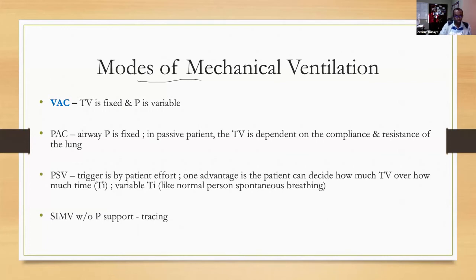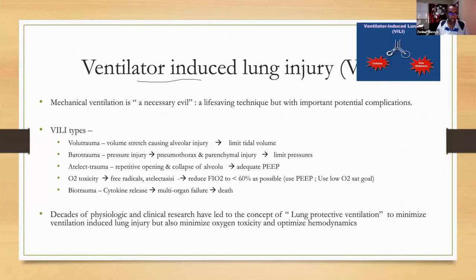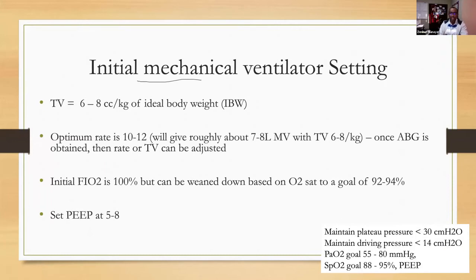I think this I already discussed, so I'm not going back there. So whenever we initiate mechanical ventilation, the initial setting, typically we put a tidal volume of 6 to 8 cc per kg. So there is no random number like 500, 400 cc and so on. You should always put them as cc per kg. And that kg is not the patient's actual weight, rather it is the ideal body weight or the predicted body weight. So how do you calculate this predicted body weight? I will show you. I think it's on the next slide. It will come up, but there is a formula for it, or typically the ARDSNet site has a chart.